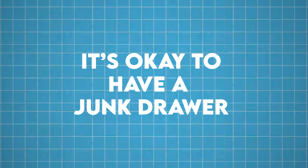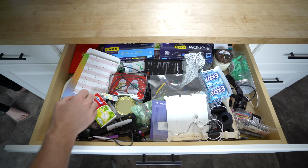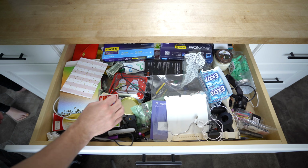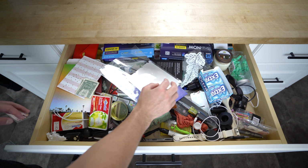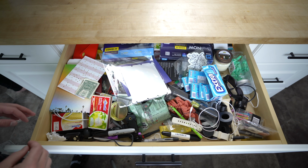It is okay to have a junk drawer. Some people don't actually need a junk drawer, but this is something that we have always found useful because there are little things like pens and scissors and lotions and flashlights, just random stuff that most people need, but it just ends up getting thrown in a giant pile.